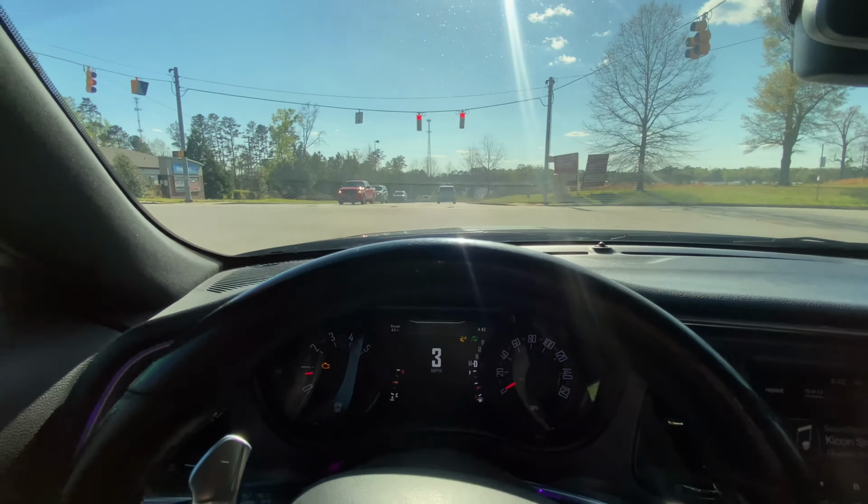Hold on, y'all. Let me see what's going on here. Let me see where to park. I might park right here real quick. The guy that owns the spot, that's his truck, man. Dude is a nice guy.